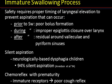Also, silent aspiration can occur. It has been reported that in neurologically based dysphagia in children, 94% of the aspirations are silent. Awareness of aspiration is primarily due to the cough reflex. As such, it is unclear whether silent aspirations are due to the absence or decreased cough reflex, resulting from immature neurological signaling or immature chemoreceptors in the larynx, as speculated in a recent study.